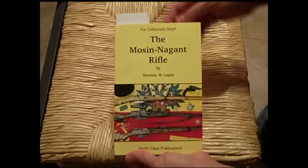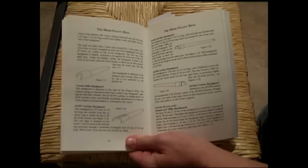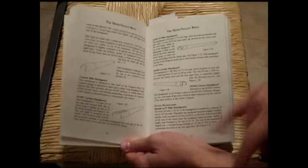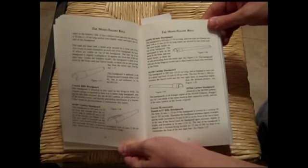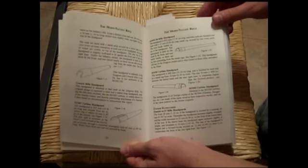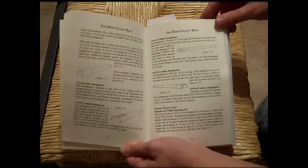So to take a look inside the book, just figured we'd take a look at a couple sample pages here. This one, for example, is on upper handguards. You can see that there are pictures of a couple different variants of the various upper handguards that were used, and a description of what type of rifles used which ones. So as you can see, the pictures aren't prize-winning artwork, but they definitely show you the differences in the pieces.